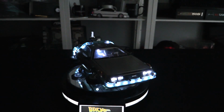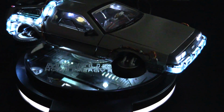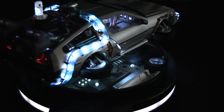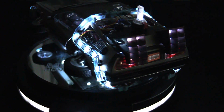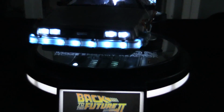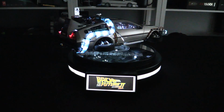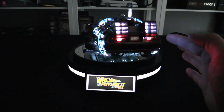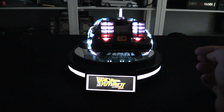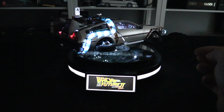I'll move the camera up. You can see what I'm on about with the lights underneath, and you get a glance at the Mr. Fusion. But despite my initial thoughts of it not working, it's just incredibly temperamental. But yes, it does float.